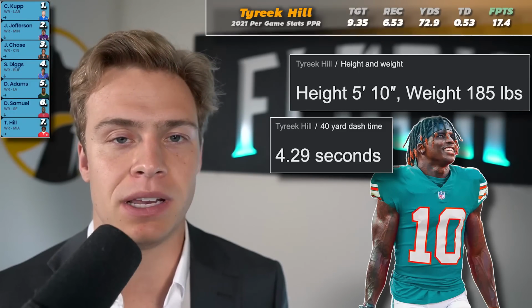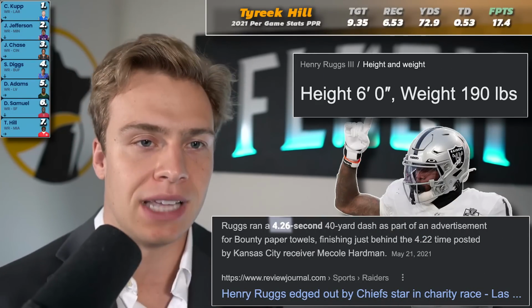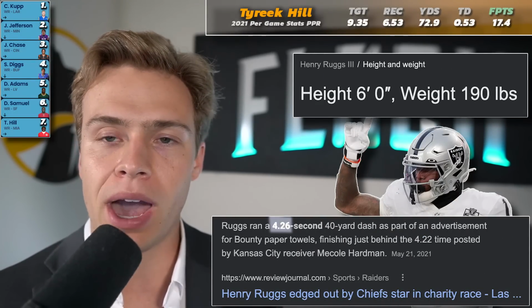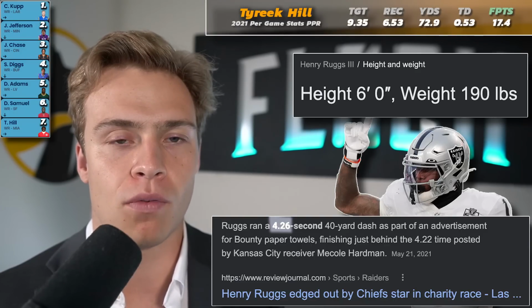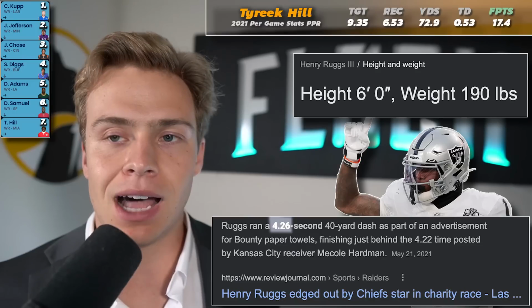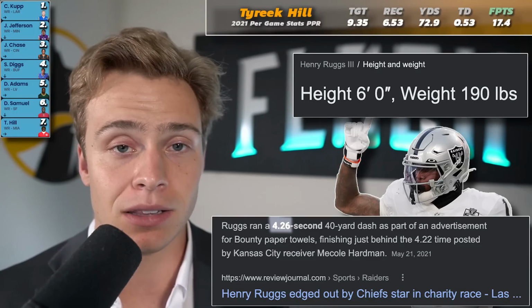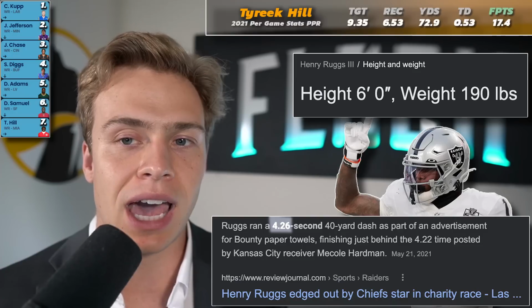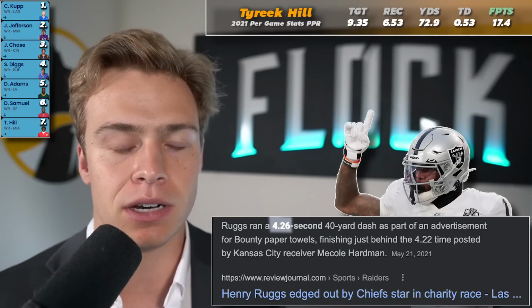Having that elite level speed, I hate to say it, of course, but Henry Ruggs is always the go-to example in that 2020 draft. When you have Henry Ruggs get drafted over CeeDee Lamb, over options like Jerry Jeudy that everybody had ranked ahead of him, it's not because the Raiders thought all of a sudden he was going to be commanding a lot of volume. It's because just having that speed on the outside is going to open up your entire offense underneath.